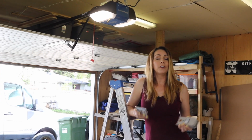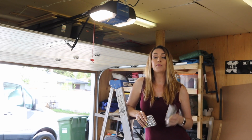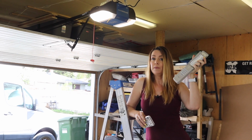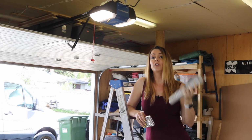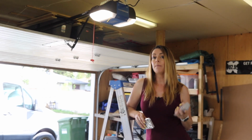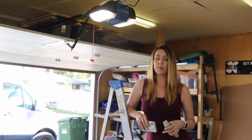To get all of the wireless smartphone features, you're going to need to program your panel and get everything linked up. Now at this stage, you'll also be able to program the wireless keypad, which can live outside of your main door. First thing you need to do though is go ahead and download the free Chamberlain MyQ app from the App Store or Google Play.